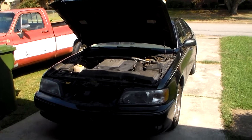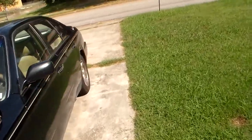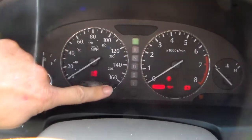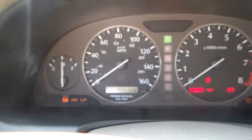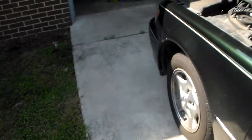Quick backstory: I bought this car back in February and it had about 198,000 miles on it, and I've driven it since then. Let's get in here and do a mileage check real quick. Turn that thing off because it always makes noise. So, we're currently at 225,388, so I put about 27,000 miles on it in that time, because I drive a lot.